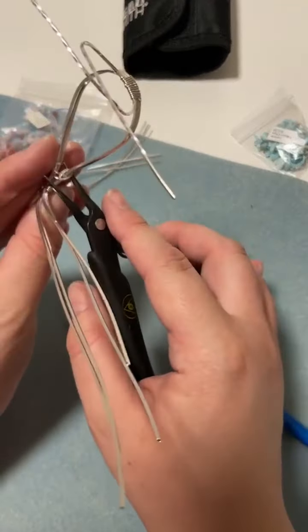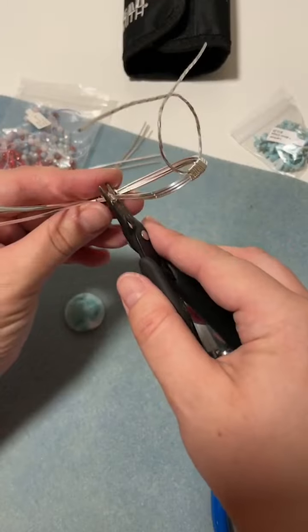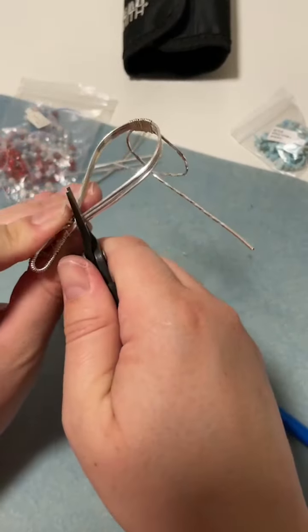Cutters. Oh my gosh. You guys, I can't do this and talk today, apparently. Hey, it's a Sunday morning. Do I get a pass because it's Sunday morning? It is. It's Sunday morning, right?